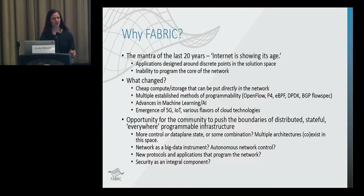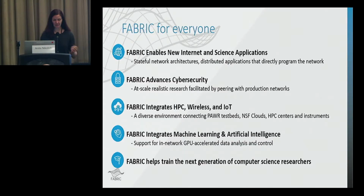The problem is when you're trying to do 5G slicing, or trying to test a new protocol at scale, maybe something like NDN that's going to replace TCP/IP potentially, that's not a great place to do it at scale that's not IP based. So you're always hamstrung by the equipment that's there. This is an opportunity for the community, and by that we mean academic, industry, government, the network community, the security community, to push the boundaries, to get more control over the data plane, more control over the network, use it as perhaps a big data instrument, and design new protocols. The key being, and I'm a security person, having security built into it.